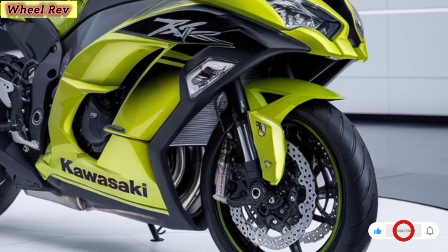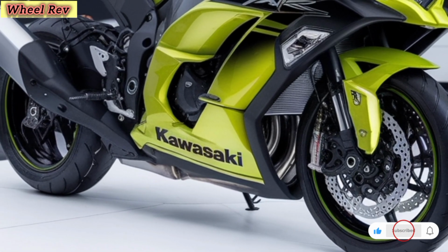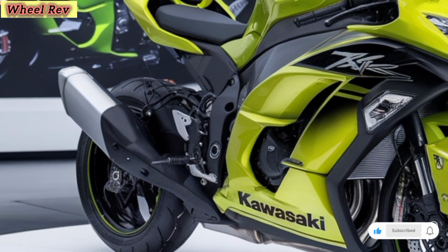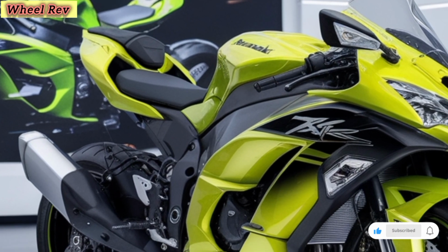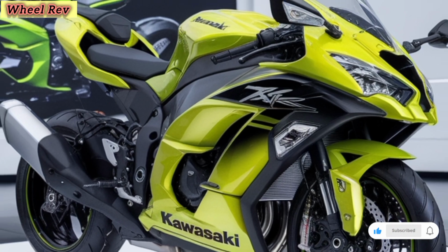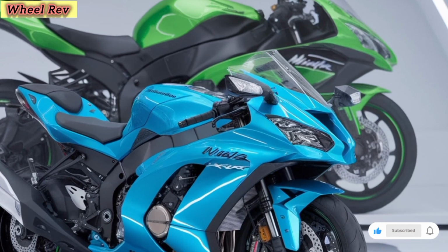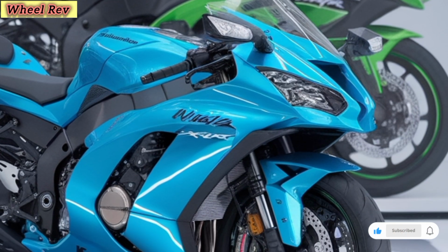Both ends deliver a balance of compliance and precision that makes the bike equally at home on a canyon road or clipping apexes at a track day. The braking system: dual 330 mm Brembo semi-floating discs up front, mated to M50 calipers, and a 220 mm disc at the rear. They bite hard, and the feel at the lever is excellent, progressive but powerful. It's fast, eye-wateringly fast.